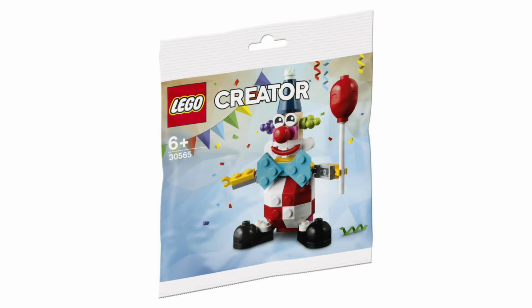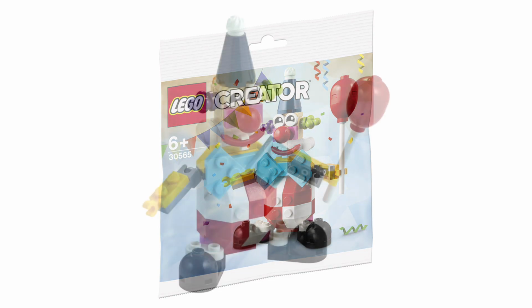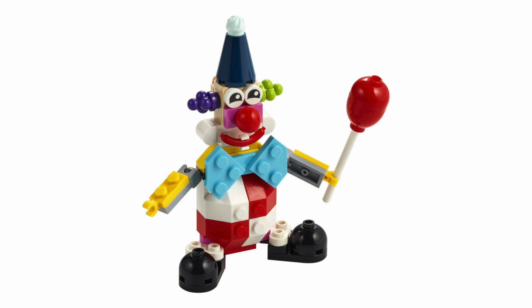Next up is the LEGO Creator Clown, product number 30565. This honestly looks really cool. I would love to see multiple color variations to choose from in the future as well. I think that would be really cool to have them lined up next to each other.